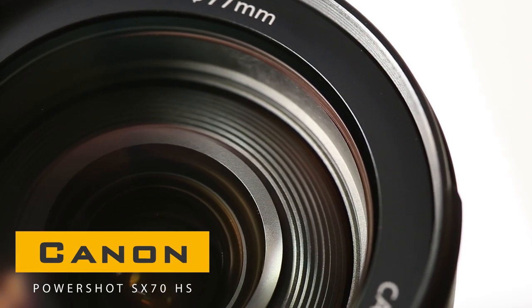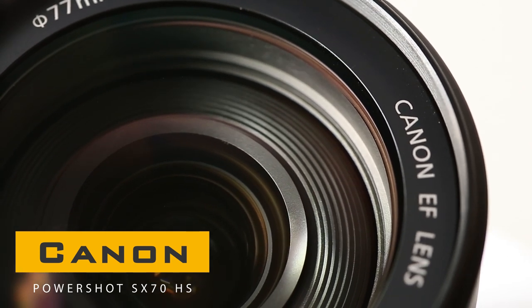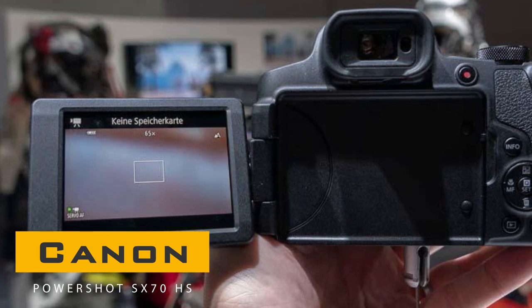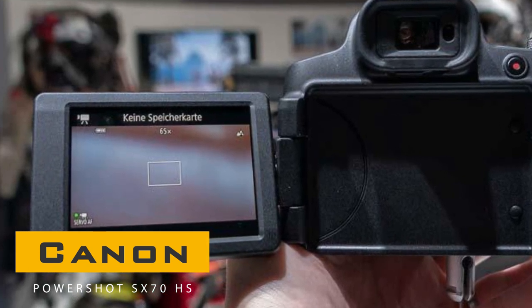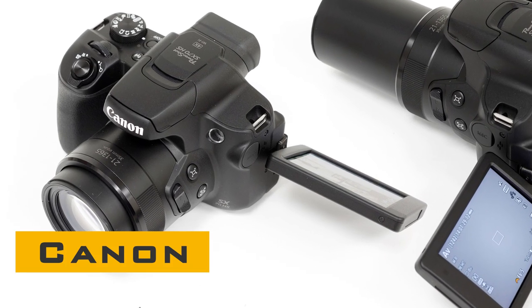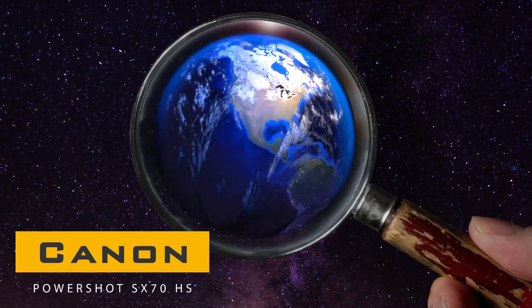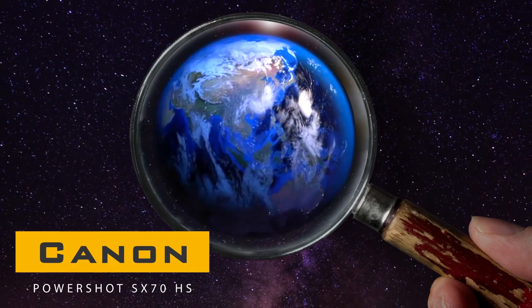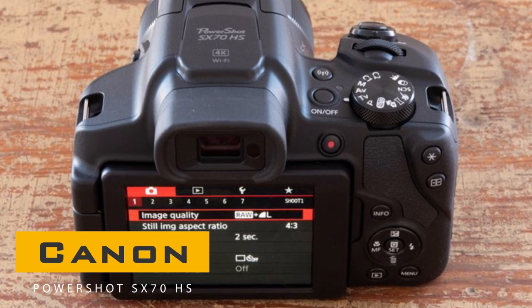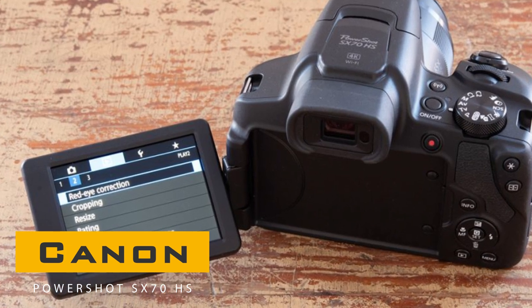This feature-packed bridge camera has a lot to offer enthusiasts. Pros: 65x zoom range, lovely handling. Cons: build quality could be better, lacks touchscreen control. The PowerShot SX70 HS is a more conventional bridge camera than our top 4 choices, as it uses a smaller half-inch sensor, enabling a huge 65x optical zoom range. It still offers full manual control though, plus an articulated screen, though it lacks touchscreen control, and a great electronic viewfinder and the ability to shoot in RAW.